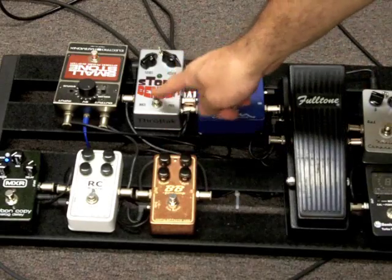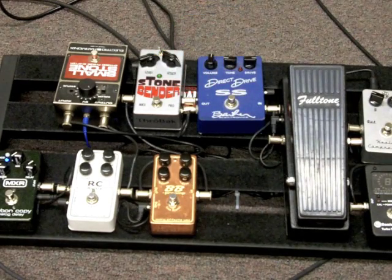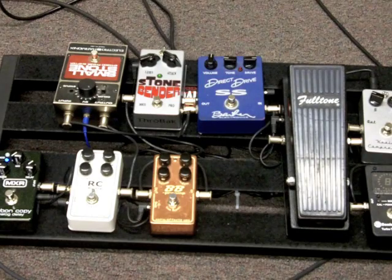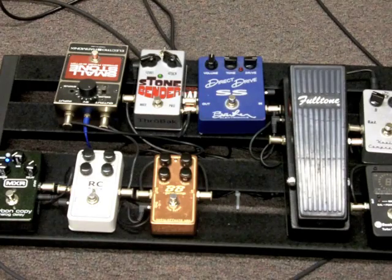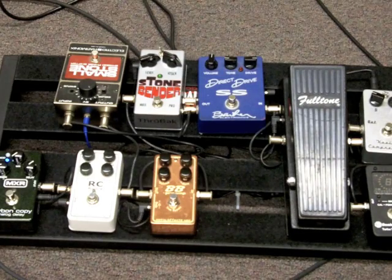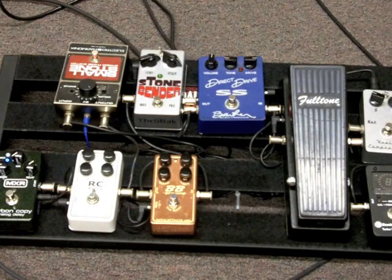That's that guy. The Stone Bender, it's a fuzz pedal. I like it as far as fuzz pedals go. Kind of crazier sounding. You can flip this guy and it's going to be a little bit mellower. Bring the attack back a little bit on it.